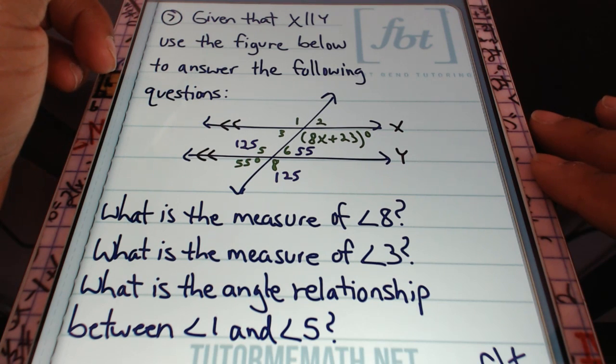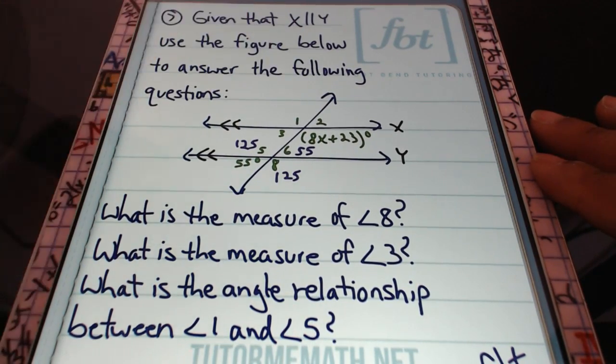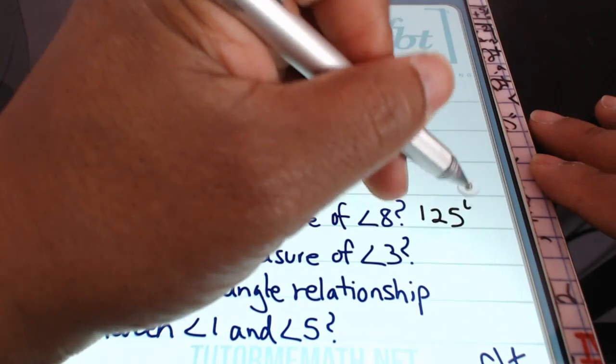So now we'll go ahead and say that in this case the measure of angle 8 is 125 degrees. And notice I didn't even need to use that variable there for that problem at all. So we'll go ahead and say that this is 125 degrees.